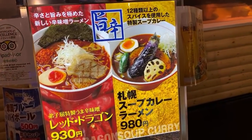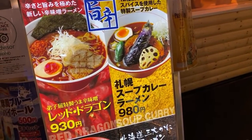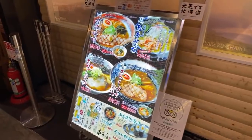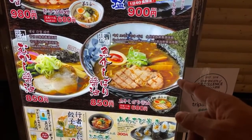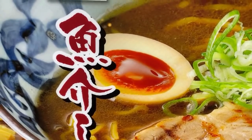This one is a Sapporo soup curry ramen. That might be even possible as a vegetarian. I don't know. I can't say for sure, but that's about $9.50 for that. Look at the steak in there, the chashu. This one is about, how much is that? $8 about, but you got that egg in there. You see that egg? Oh.